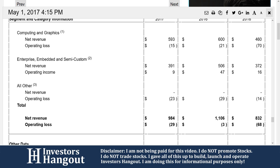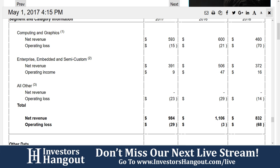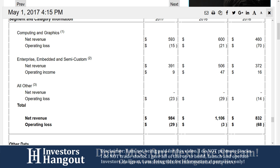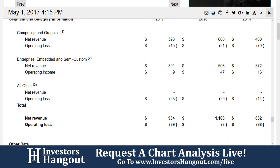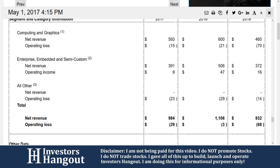Their computing and graphics segment revenue was 593 million, and that's up 29% year over year, and down 1% sequentially. The year over year increase was driven primarily by higher desktop and graphics processor sales. The sequential decrease was primarily due to the decrease in mobile and graphics processor sales, largely offset by initial revenue from higher performance Ryzen desktop processors. Operating loss was 15 million compared to operating losses of 70 million in Q1 2016 and 21 million in Q4 2016. The year-over-year improvement was driven primarily by higher revenues.